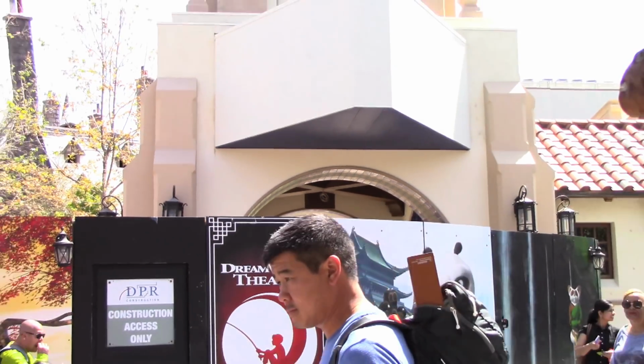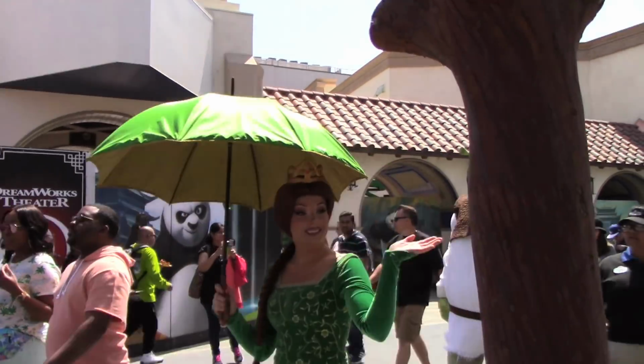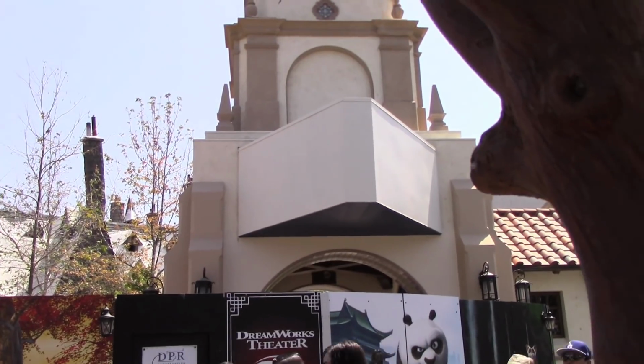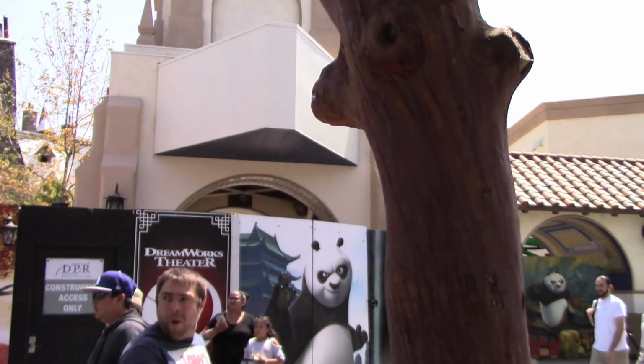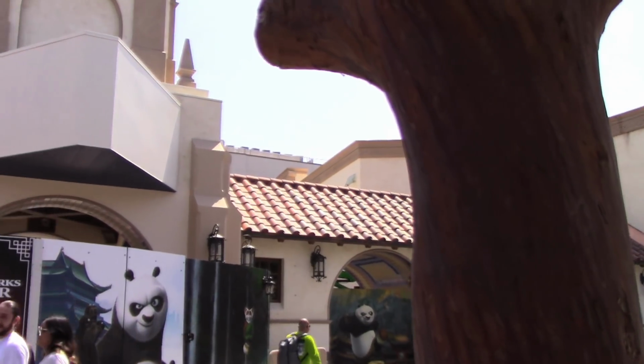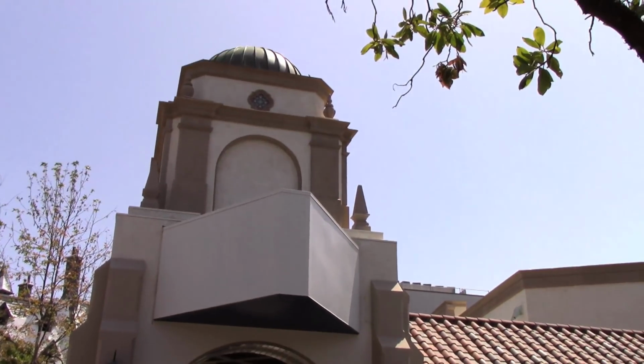Last time I was here, in fact it was last week, I saw them testing out the lights over here. Oh, you're striking Fiona. So as I was saying, they were testing out the lights out here. They were turning them on and off, so electricity's working. That's a good sign. That is the DreamWorks Theatre, the look from the front.